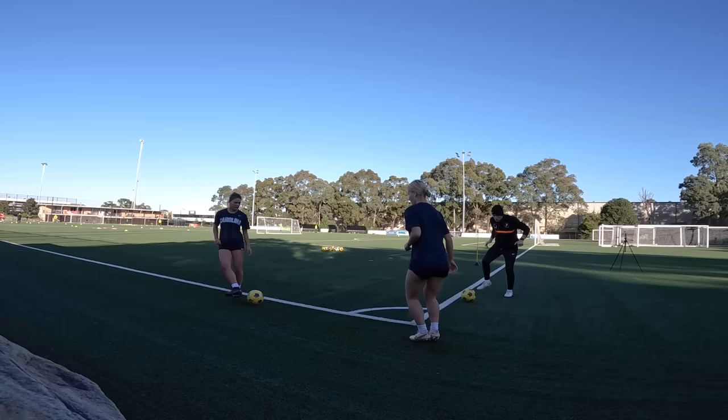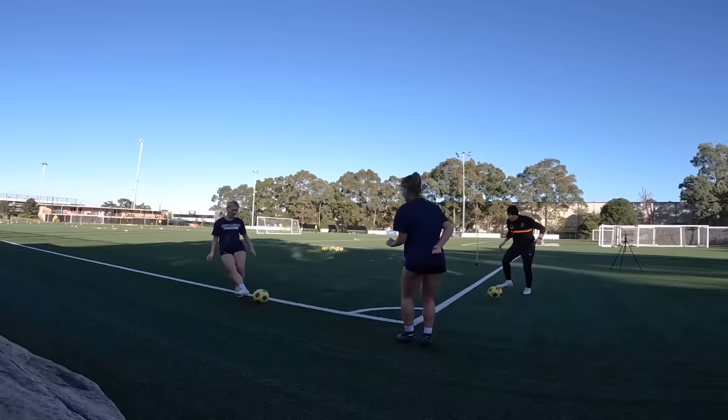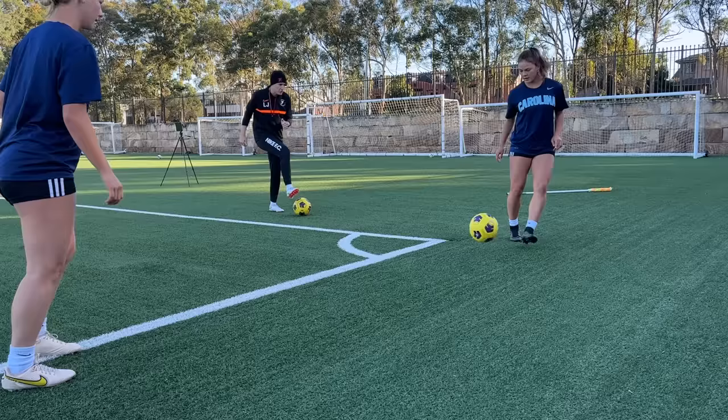1, 2, 3, 4, good, sharp, punch it in, yes, punch it. Force us to take a touch. We're on one. Force us to take a touch. Good. Keep calling for the ball. Like it. Open the foot out with your left. 5. Yes. Soft, firm. Soft, firm. Good. Punch that one. Punch it. That's better. Good. Punch it.